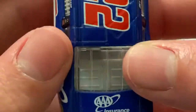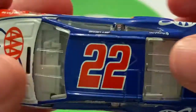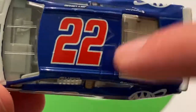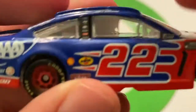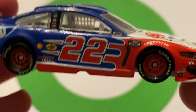There's the 22 on the back. Got AAA insurance. There's the roof. That font looks a little elongated. Looks a little strange. There's the roof flaps right there. The indents for the roof flaps. There's Joey Logano's name. So yeah, I really do like the car.